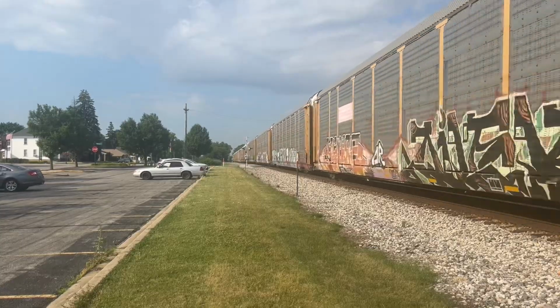Since I wasn't able to chase it, I decided to try and salvage the day by going up to Homewood. And when I got up there, there was an SC75 sitting there, so I decided to antagonize the crew.